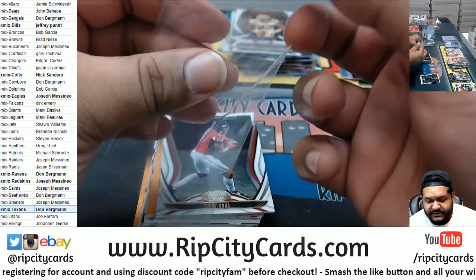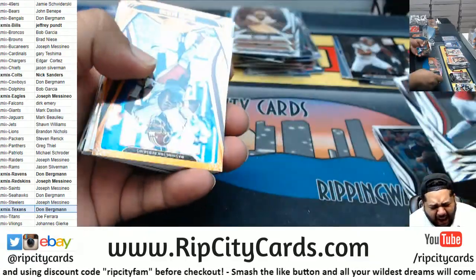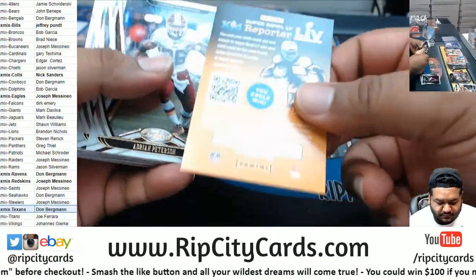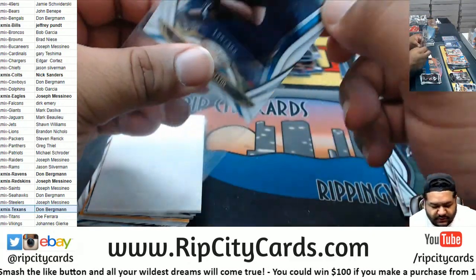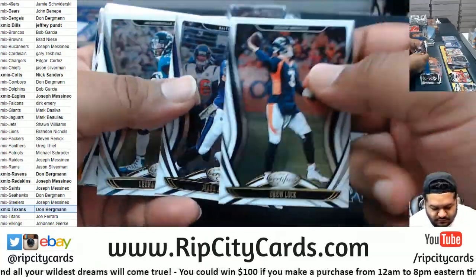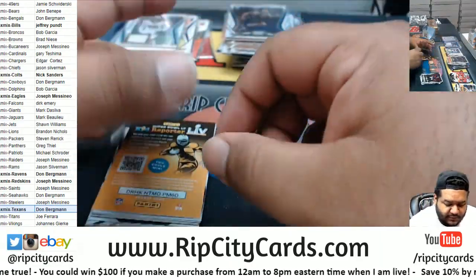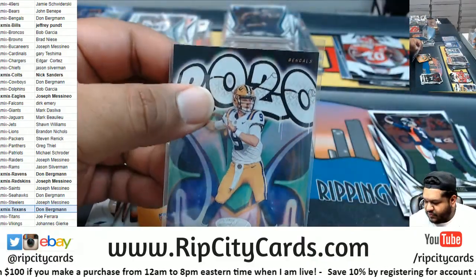Michael Thomas, Gold Team Saints. Dwayne Haskins, 199 Redskins. Gross-Matos, 399 Panthers rookie. Derek Barnett, relic, 149 Eagles. A little dirty there, relic. Joe Burrow with the rookie insert for the Bengals.